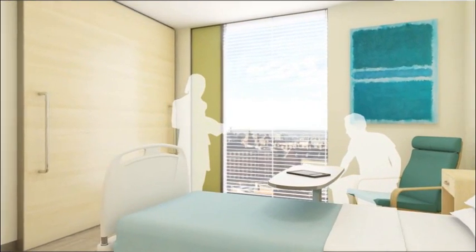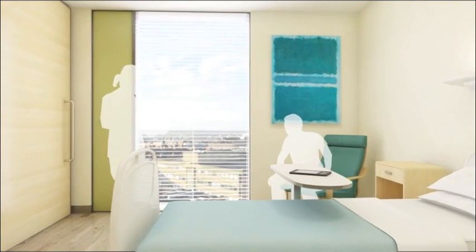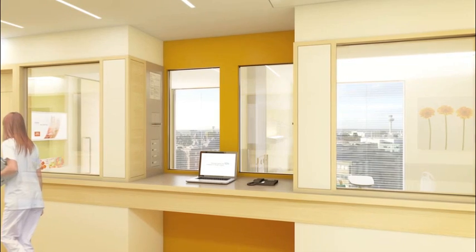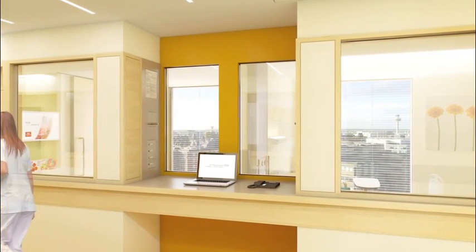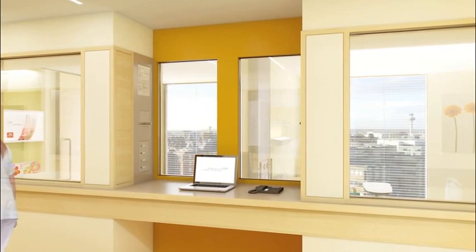The full-height window provides great views. The patient can control the temperature and access the internet as they would at home. And the staff have their working area on the corridor side. This will be as good as any current facility in the UK.